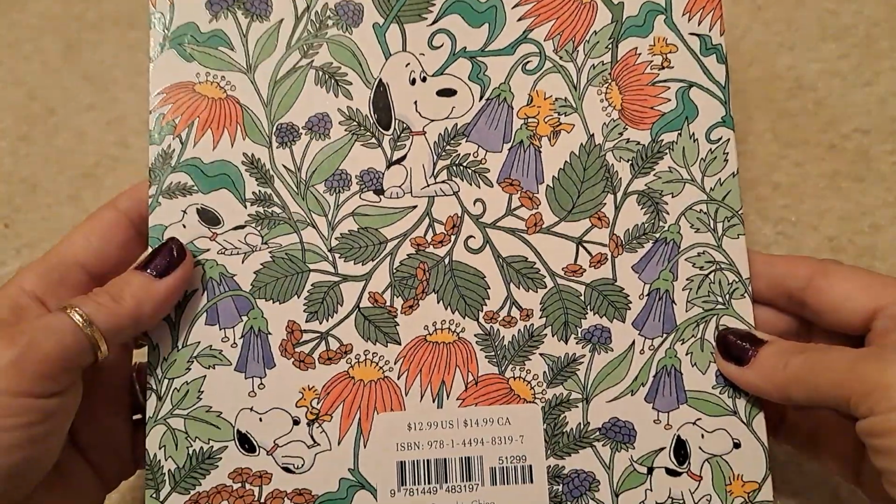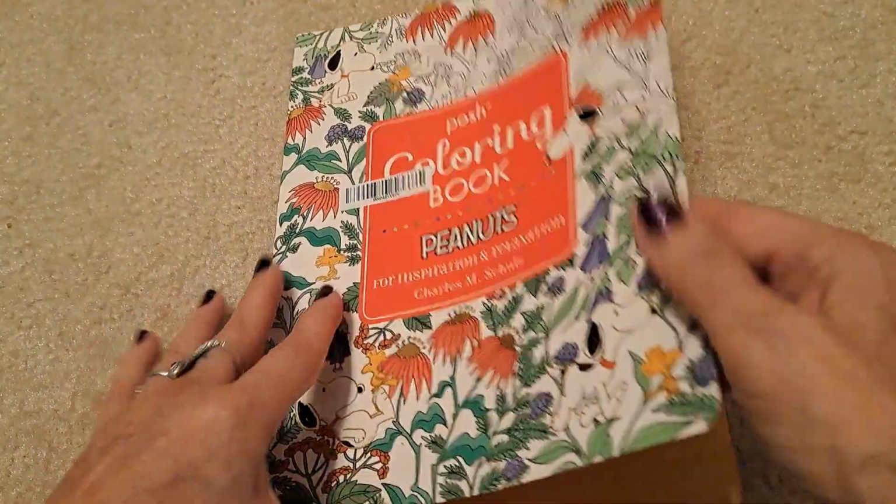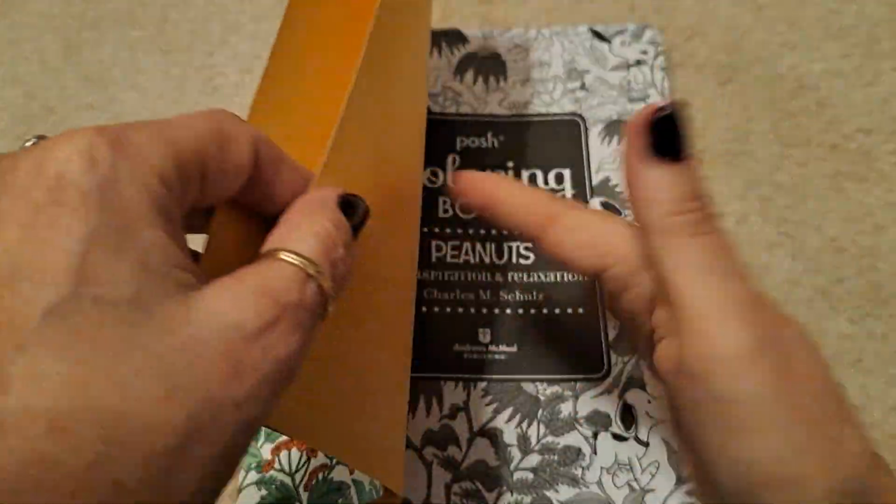Oh, I love me some Snoopy. We had a beagle named Abby.